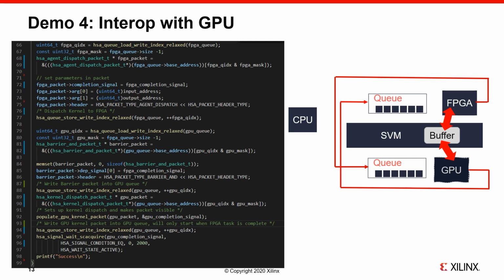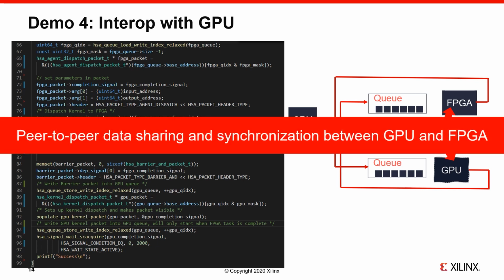of a CPU node. With these new capabilities, Xilinx and AMD are unlocking new partnership opportunities in exascale computing, combining the best features of AMD Instinct GPU accelerators and Xilinx Alveo accelerators.